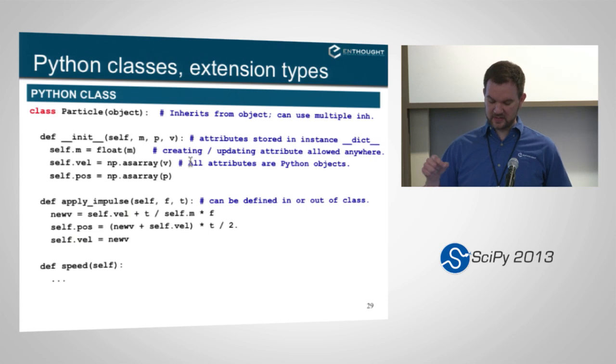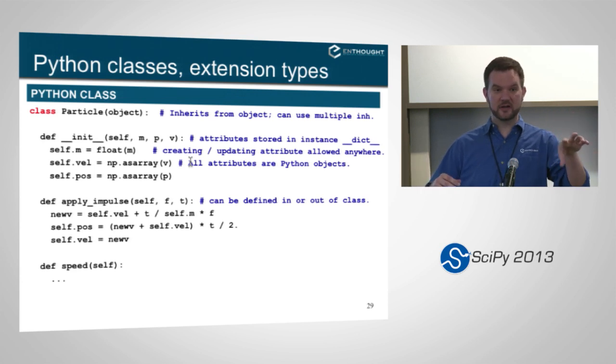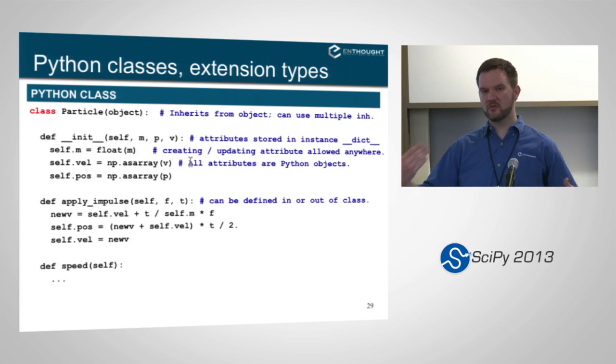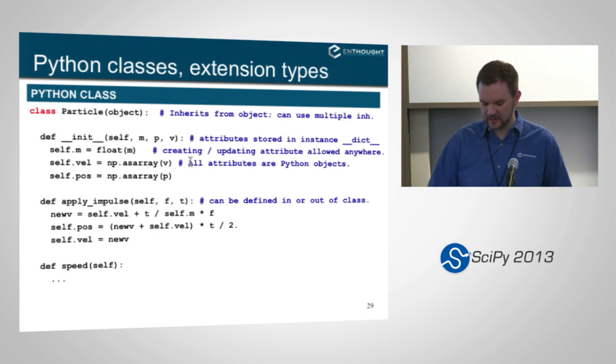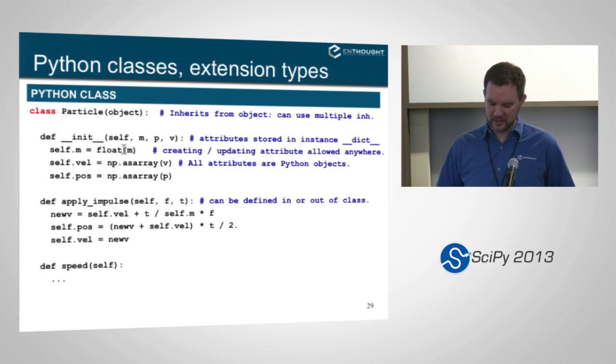The other thing is that underneath this Python object, this particle object, there's a little dictionary. Again, dictionaries just hold keys that are Python objects and values which are Python objects. So there's actually almost nothing that it won't accept as an attribute, right? It's not going to be constraining the types whatsoever. We just happen to be passing m through float here to make sure that m is in fact a float when we call init, but we don't have to do that, right?